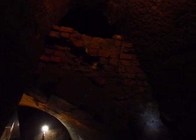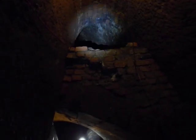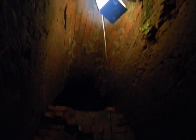So we have come through here, sorry, and it's bricked up in a poor way. It's arched over. It goes back to sandstone briefly there.